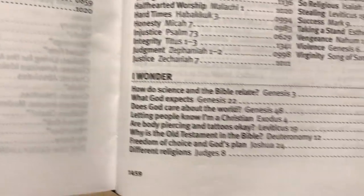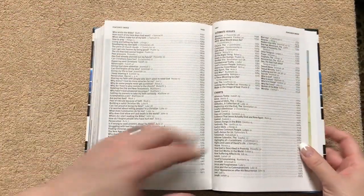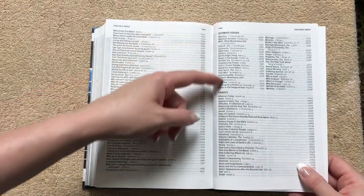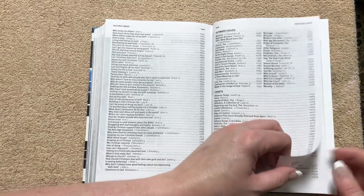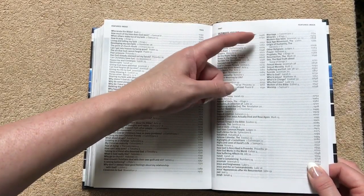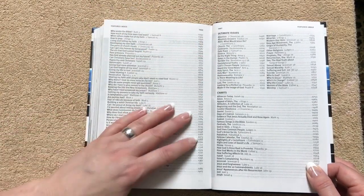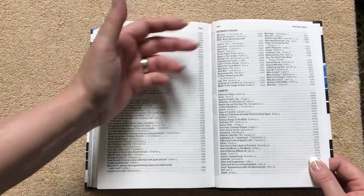Then we've got our I Wonder section as far as the different articles. So that's going to be a good page on that. We've got the section for the ultimate issues, and it gives you all of the articles there. And again, a lot of relevant stuff as far as suicide, sexual abuse, different things that are really relevant this day and age. Again, it talks about abortion, AIDS, just different things.